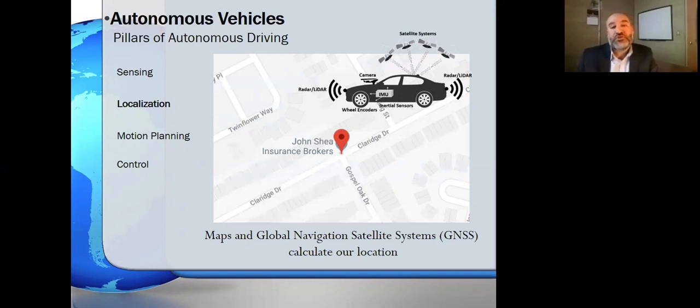The inertial measurement unit measures how the car is moving, how the 3D motion of the car changes with time. And the satellite system provides you with a location. We will speak in more detail about how the satellite system localizes the car. And using the maps, we can localize ourselves, not only the position, but also the orientation of the car platform.